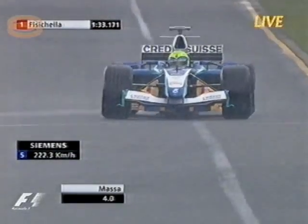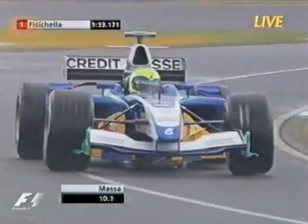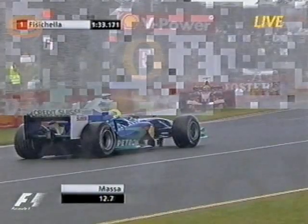You've got to get out of it now, my friend. You'll never slow it down. And that's a disaster for him. Just keeps it off the grass, and Massa badly caught out. As lucky as Fisichella was, poor old Massa is totally unlucky, and all he can do is carry on.